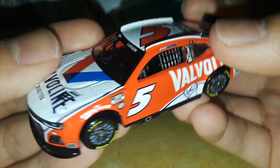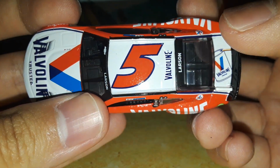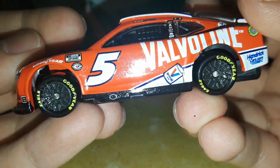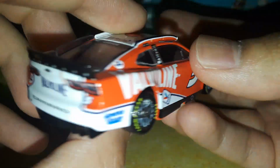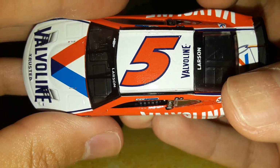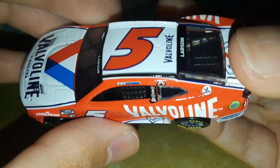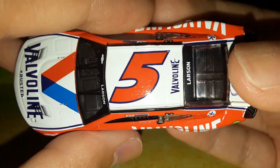Time for the paint scheme. So you have a black splitter, a black spoiler, and black roof rails, like most of the cars. And of course the black sides of the underbody. Now it's time for the paint scheme itself. We're going to start with the numbers. On the roof, you have a different number color than on the side doors of this thing. On the roof, you have a dark blue outline with a red number fill-in.